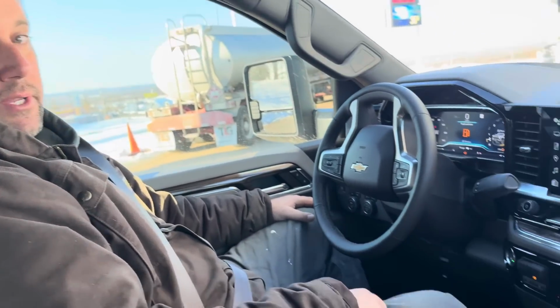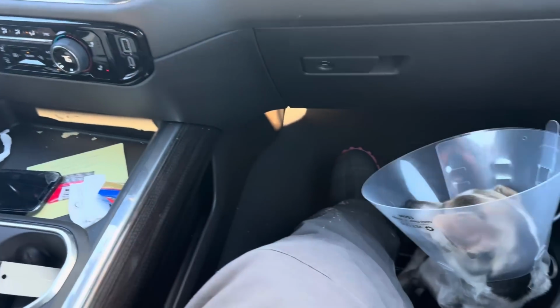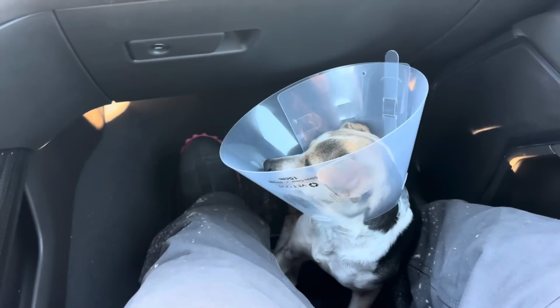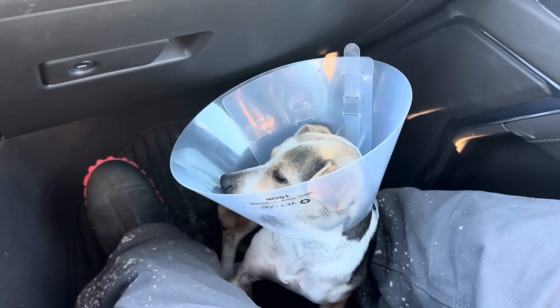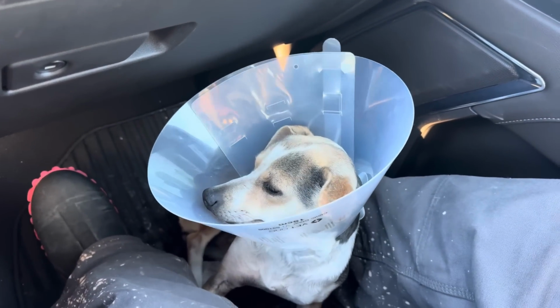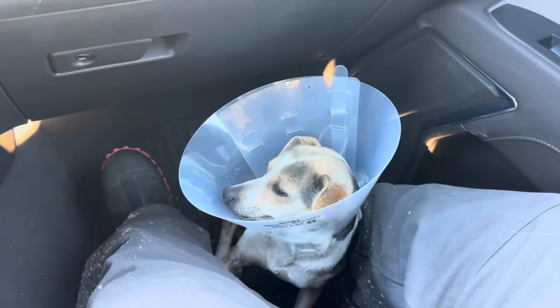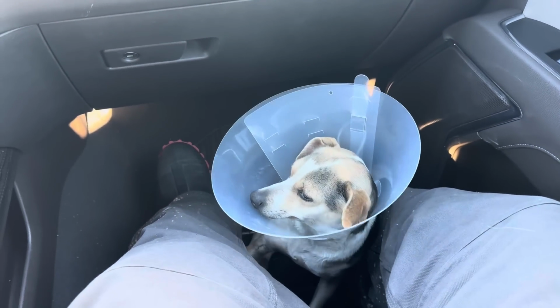So we've got a ton of preventative maintenance and work to do on her, like 5 or 6 different medications for 2 weeks, twice daily. And then Jewel ended up being a lot worse than we thought. She had an impacted anal gland, and the vet couldn't get it extracted, so they had to do a surgery on it.